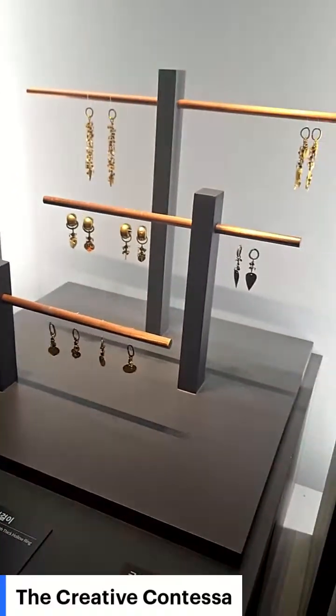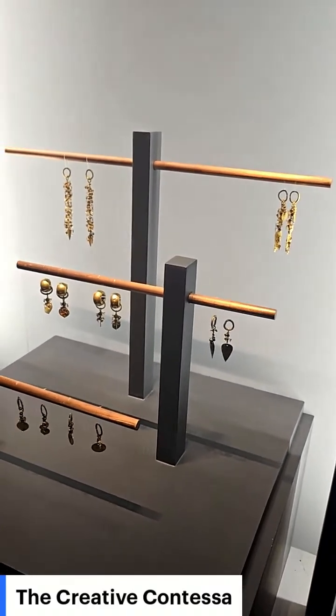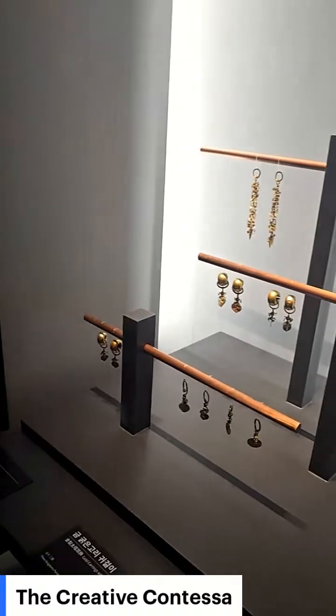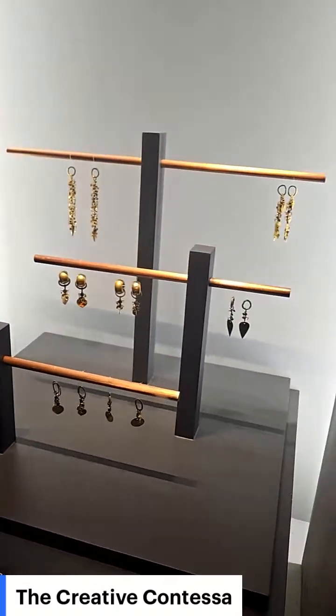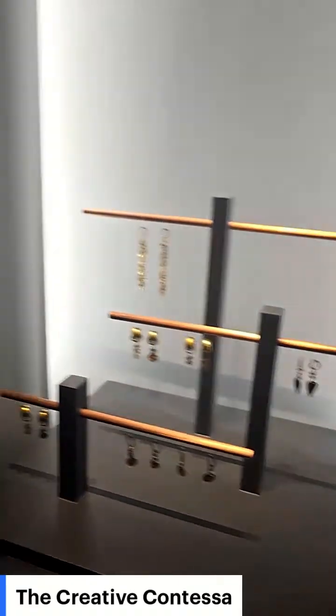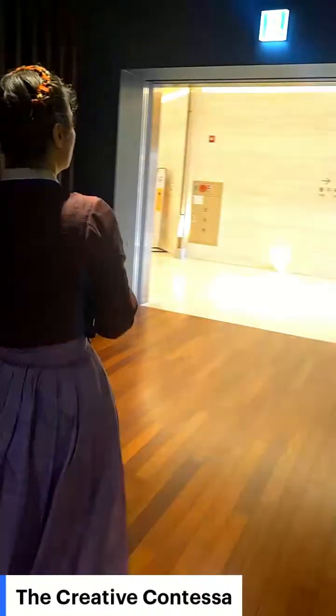And here we go, more earrings. And this was all in just this one gentleman's collection. And I doubt this is his whole collection. This is probably just the items relevant to the first millennium Korea. I think they used to have a Greek helmet here with him. Well, they definitely have a Greek helmet up in, what's that place?